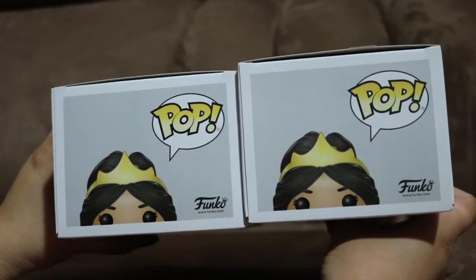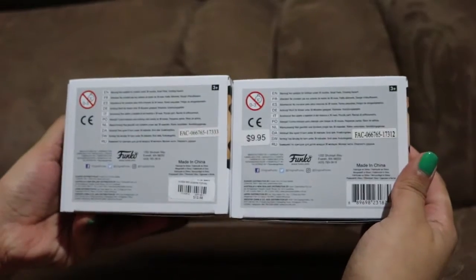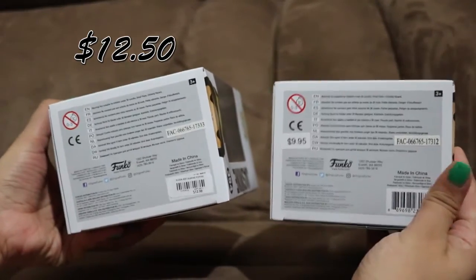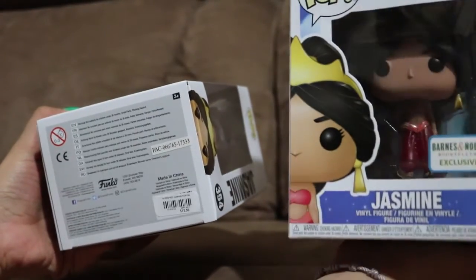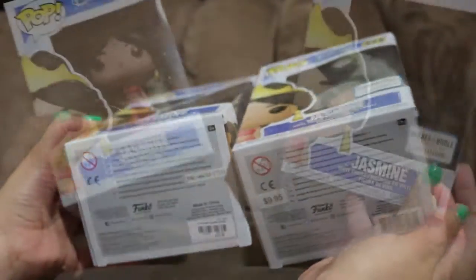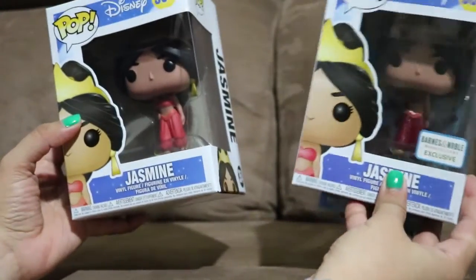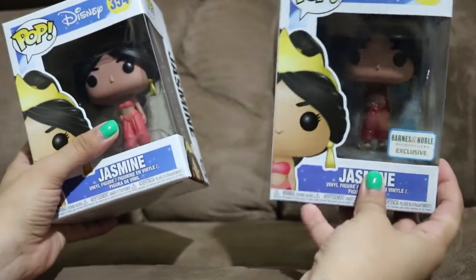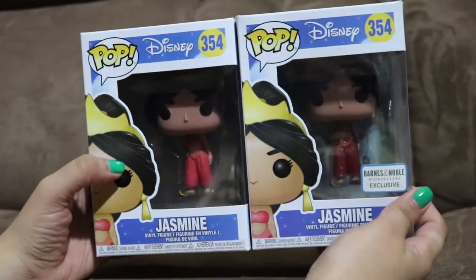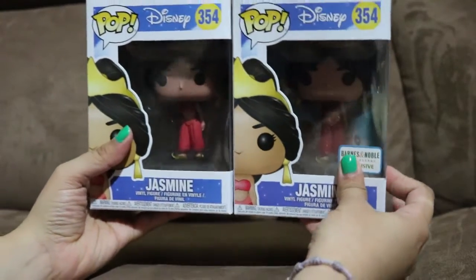The top of the box, the bottom of the box. Of course, I got the normal one at Hot Topic. I paid $12.50. The Barnes & Noble exclusive, I paid $9.95, not including tax. So the box is pretty much the same. The only difference is, of course, this one's plain. Jasmine has glitter and, of course, her Barnes & Noble exclusive sticker. So let's go ahead and take them out of the box and compare them to each other.